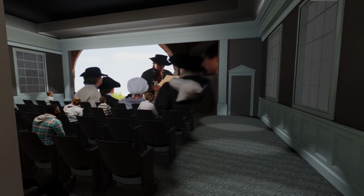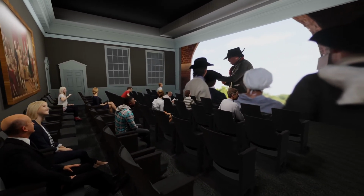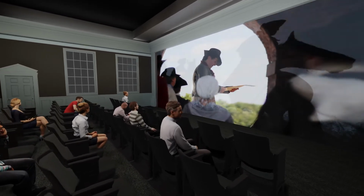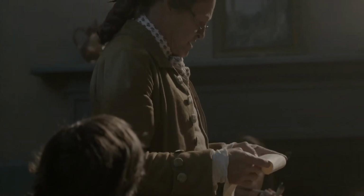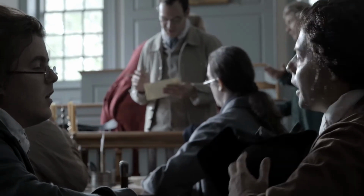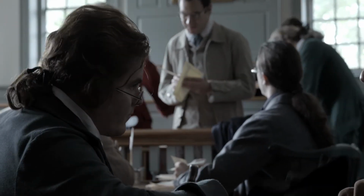Finally, visitors step into the final piece of the museum experience, an immersive theater space that uses projections, lighting, and sound to recreate crucial moments in the safeguarding of rights during the American Revolution. From the very first protests in the colonies to the ratification of the Bill of Rights, visitors witness history being made at every turn as the founders fight to secure the very rights we hold true today.